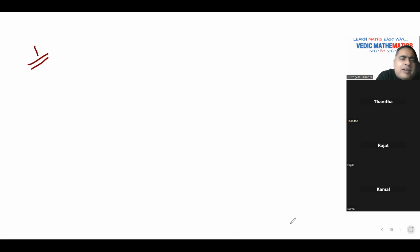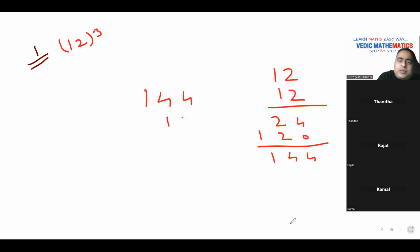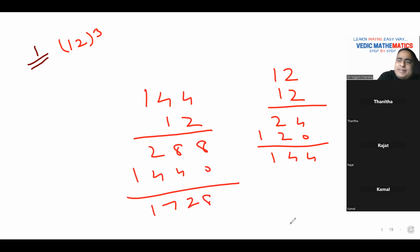And let the first number be 12. Now, till now, what we have been doing is 12 cube means we'll multiply 12 into 12 first, because we don't have another way. So 24, then 120, so 144 is my output. Again, I'll go for 144 into 12, and I'll say 288, 1440, so 1728. So that means 4 times I'm performing multiplication and twice I'm performing addition. Correct? Any doubt on this?